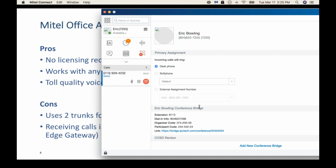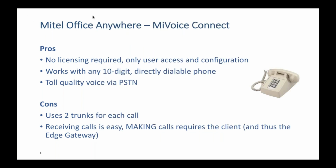And those are settings that you can set up. This is the external assignment, also referred to as Mitel Office Anywhere for MyVoice Connect. No licensing required. It's just being able to configure your user to do that. And it's a class of service. You do have to enable your class of service users to have this access, because you can also lock it down so people can't do that.